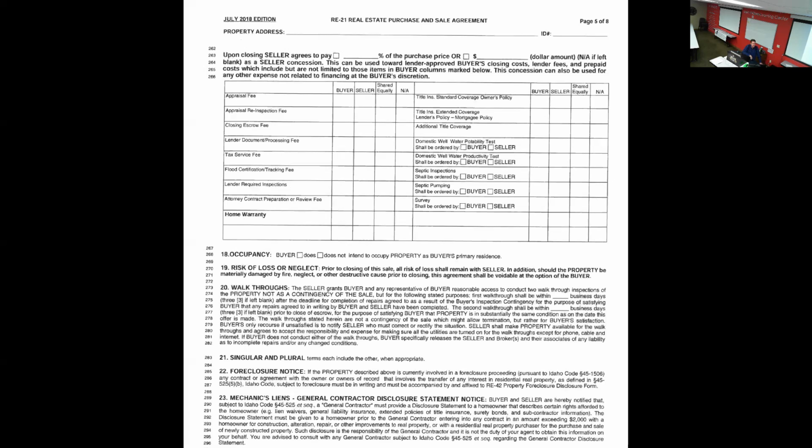Appraisal fee. I typically will mark that as a buyer expense. Obviously it's a seller expense in some sense, but it's part of the buyer's expense. Appraisal reinspection, I put that down as the seller. If the seller didn't have their property ready to go when the appraiser came out and they have to come back again, I think that charge should be given to the seller. Closing escrow fees, share equal. Lender document preparation fee, that's a buyer's cost.